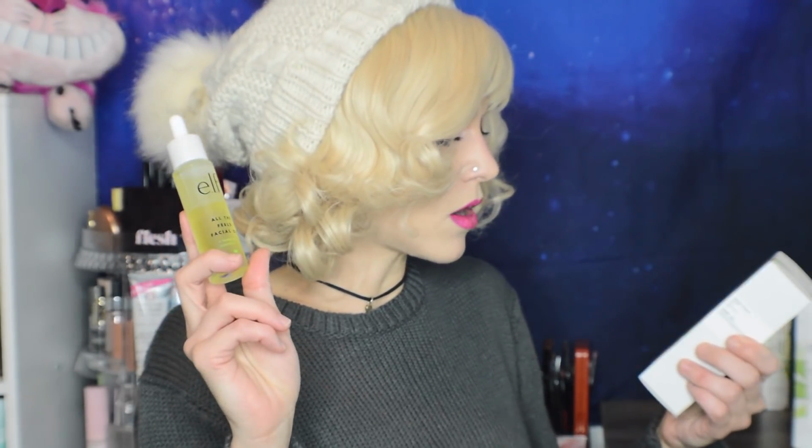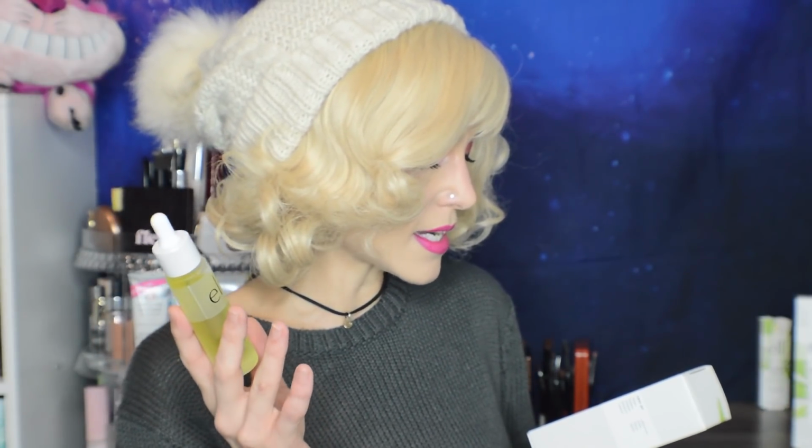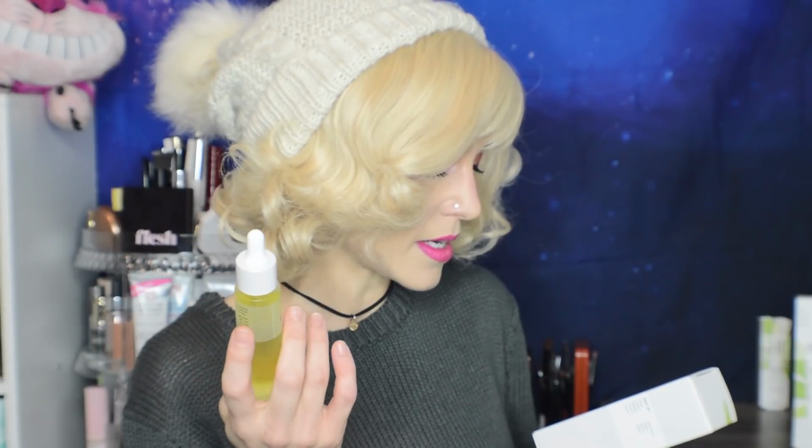I also tried the All the Feels facial oil, and it is officially my favorite oil from e.l.f. I've tried a couple others, but this one makes the most sense to me. It's $12 for an ounce with this product. They've had quite a few oils that were $10 for an ounce. This one is priced more fairly, and it has a beautiful ingredients list. So the ingredients list is jojoba, caprylic capric triglyceride, sunflower, grape, meadowfoam, hemp seed oil, squalane. Got some aloe in here.